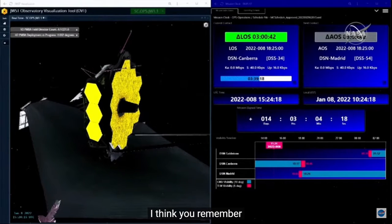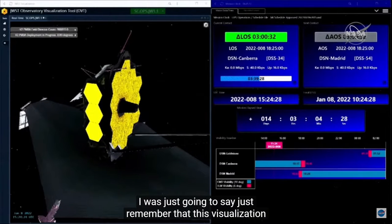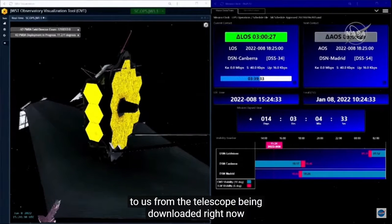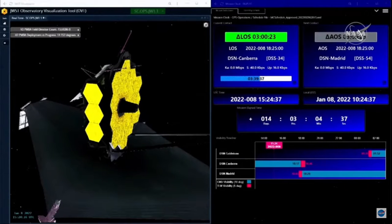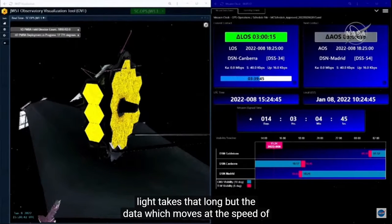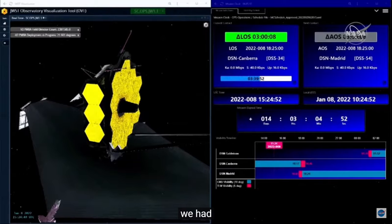Thing to remember about this. Go ahead. I was just going to say, just remember that this visualization is real. This is not pre-recorded. It's based on actual data coming to us from the telescope, being downloaded right now. And the important thing about the light delay is not that the light takes that long, but the data, which moves at the speed of light, takes that long to come to us. I know that was a question we had on some of our social media before.